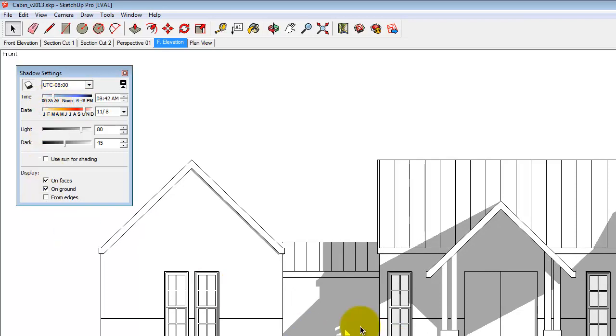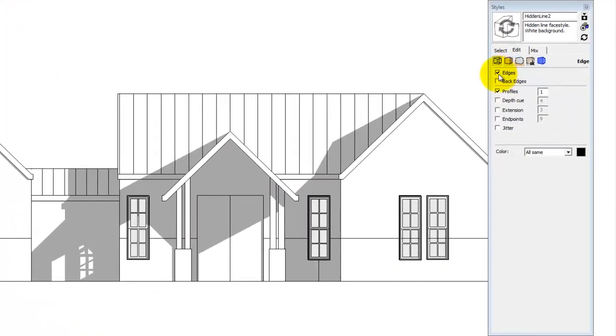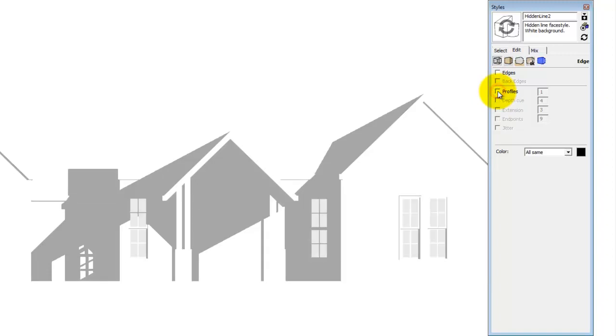All right, so that one's kind of interesting. It's got a little bit of a shine through this window. Yeah, I kind of like it, so we'll go with it. Again, it's up to me what I pick for my shadows. Once I have it, though, I'm going to turn off edges and profiles so I have just the shadow showing. And it's important to make sure you turn off everything except the shadows so you have just the shadows when you do the collaging in Photoshop.